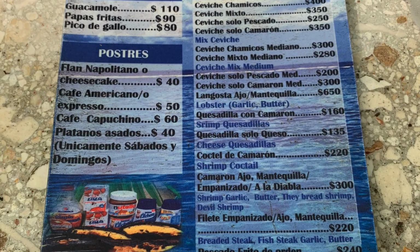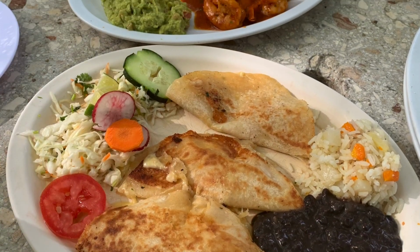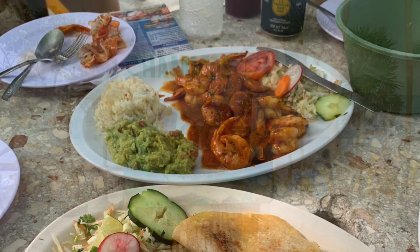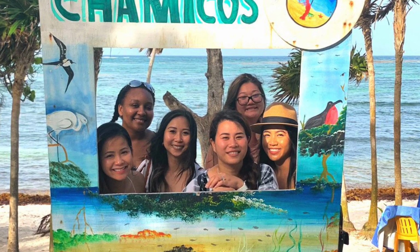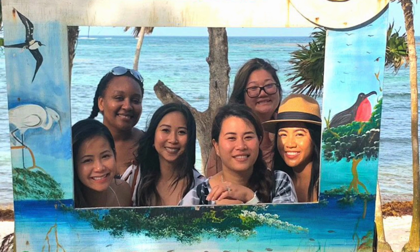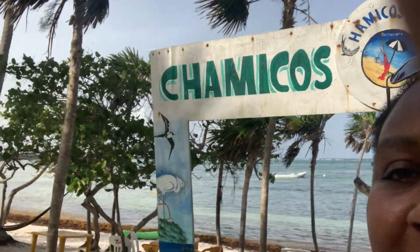Then we went to eat here at Chamicos. It is literally on the beach. It's also down that Tulum Beach Road, all the way at the end. And the food was great. The ceviche was amazing. So you can see I took my wig down because it was just through at this point. It had gotten just unruly. So I took it out and decided to just go the rest of the trip all natural. We're about to head to the center of Tulum to see and go shopping and take a few more pictures and see where the night takes us.